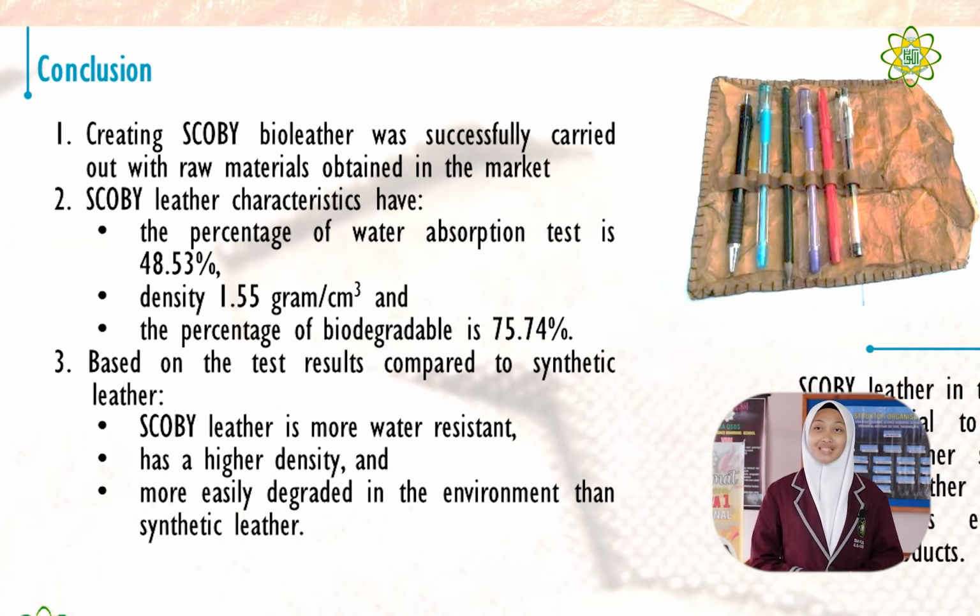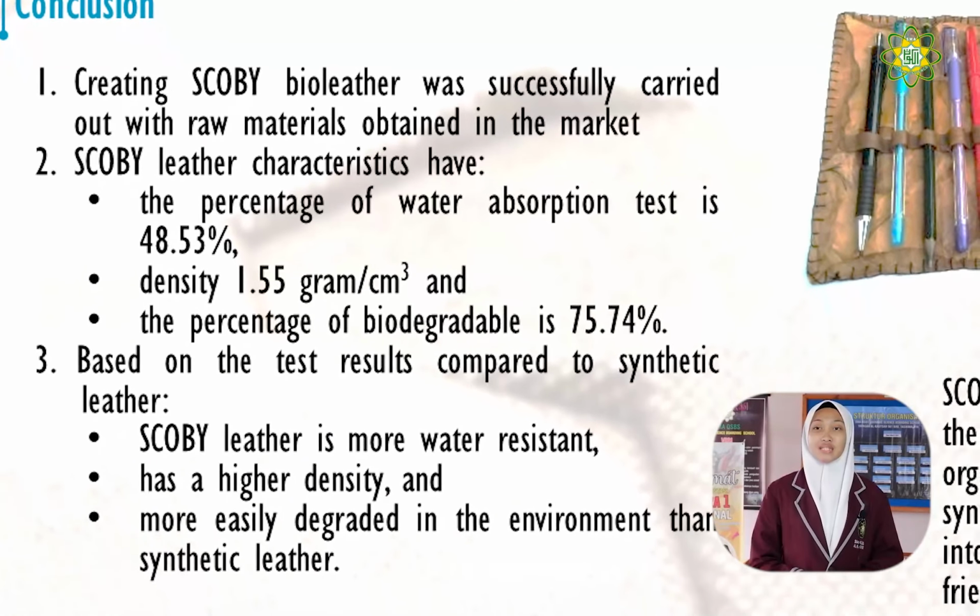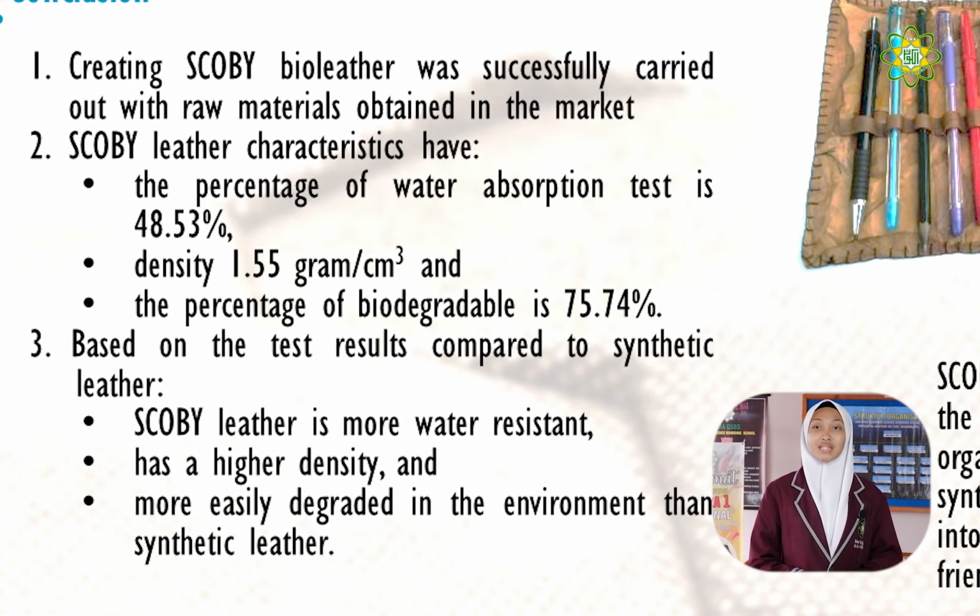So, the conclusions of the research are: making SCOBY bioleather was successfully carried out with raw materials obtained in the market. SCOBY leather characteristics have a water absorption percentage of 48.53%, density of 1.55 gram per cubic centimeter, and biodegradability of 75.74%. Based on the test results compared to synthetic leather, SCOBY leather is more water resistant, has a higher density, and is more easily degraded in the environment than synthetic leather.